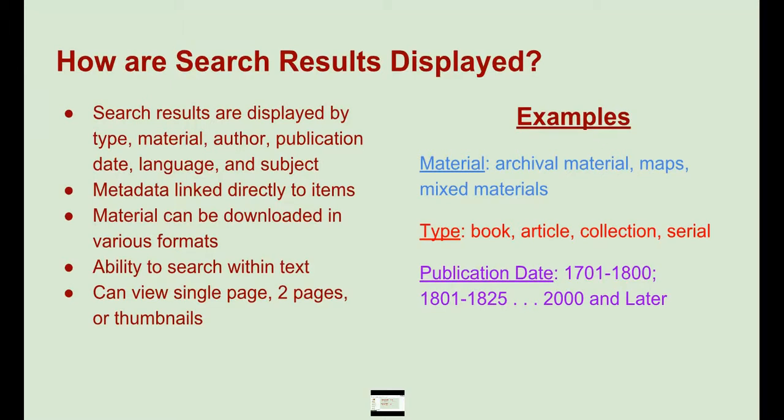You can filter your search as well. For example, using the material filter, you could limit your search to archival material, maps, or mixed materials. Using the type filter, you might limit the search to books, articles, collections, or serials, or you could simply filter by date. This library is well organized and has some impressive capabilities.